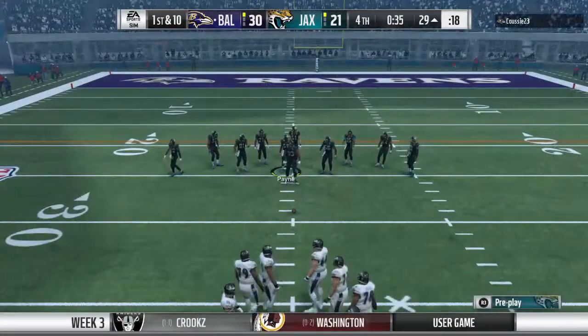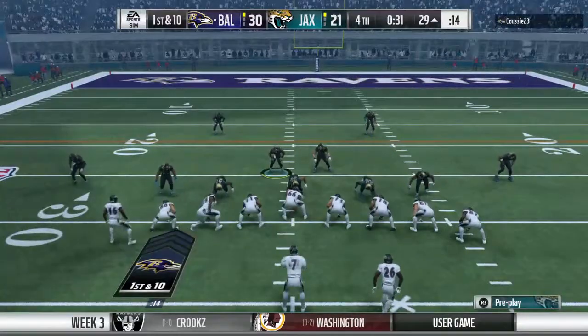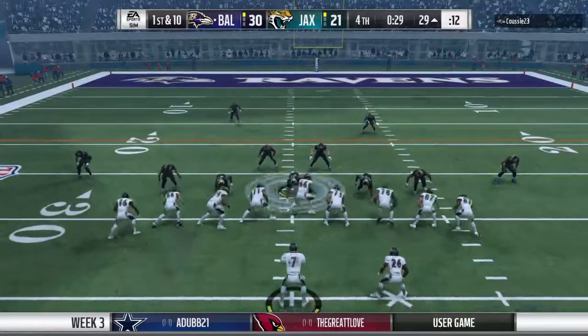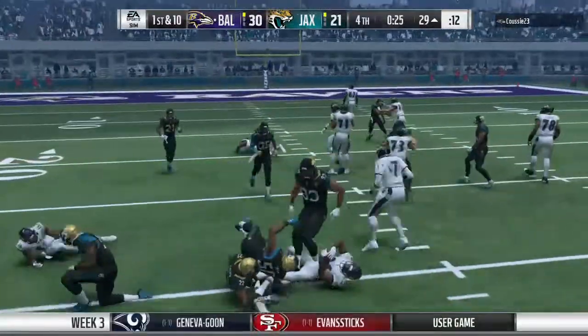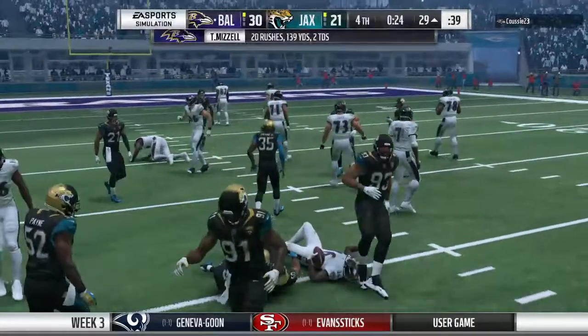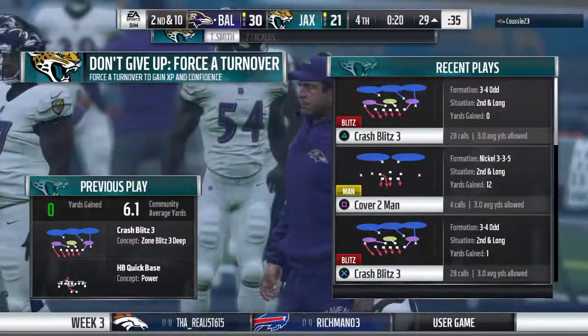So the run moves the chains, and here we go on first down. They'll run it now out of the gun. And he's going to be met at the line of scrimmage and taken down. Call it no gain on the play, and it'll be second down.